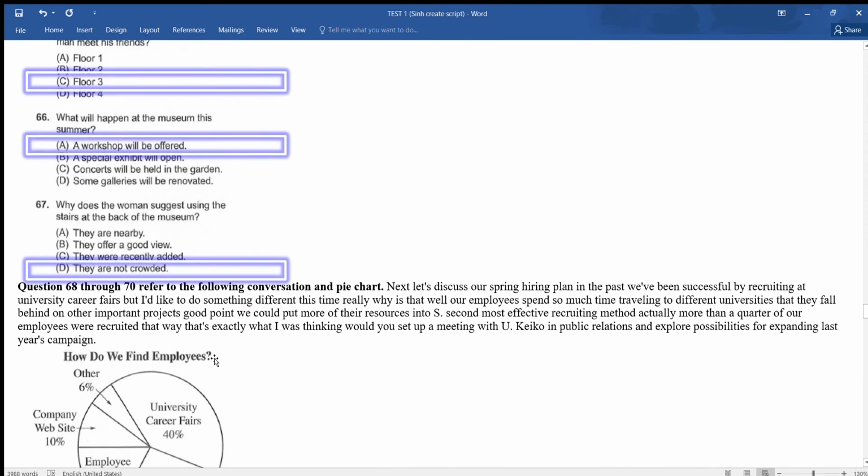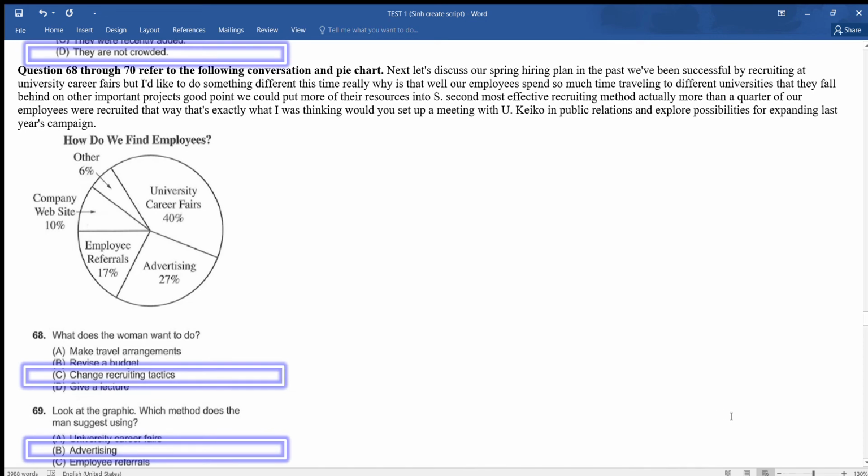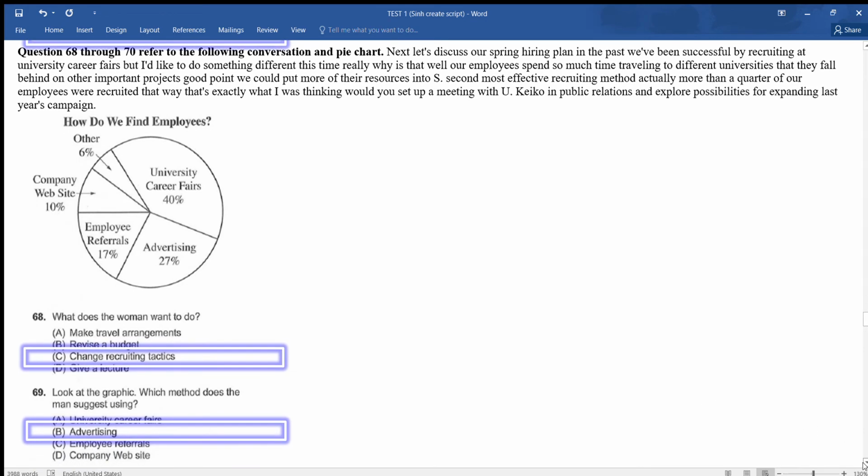Questions 68 through 70 refer to the following conversation and pie chart. Next, let's discuss our spring hiring plan. In the past, we've been successful by recruiting at university career fairs, but I'd like to do something different this time. Really? Why's that? Well, our employees spend so much time traveling to different universities that they fall behind on other important projects. Good point.